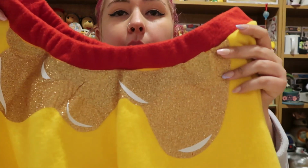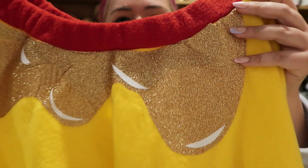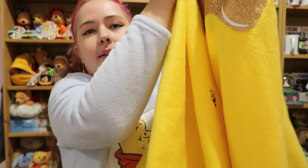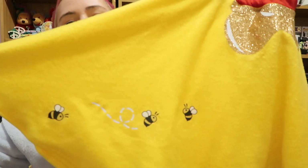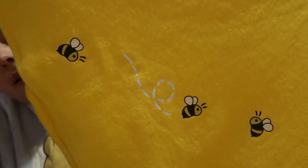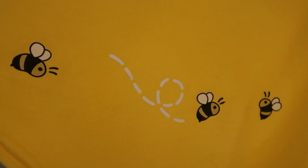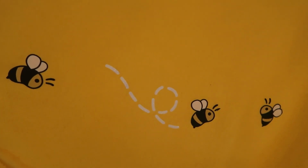Got this beautiful honey glittery dripping effect, which is just so cute. The whole skirt is beautiful yellow. It's this really nice thick material as well. Really nice, really comfy. Then down on the main part of the skirt, you've got these bees, and I don't know how well you can see, but the white little trail coming out of the bee, it's sparkly. She made this to match the bow, which I think you guys have already seen before.